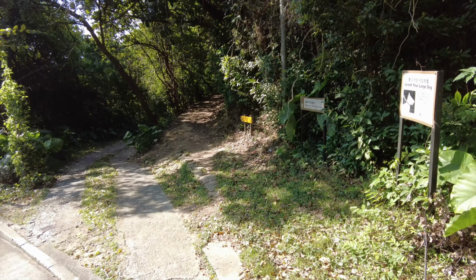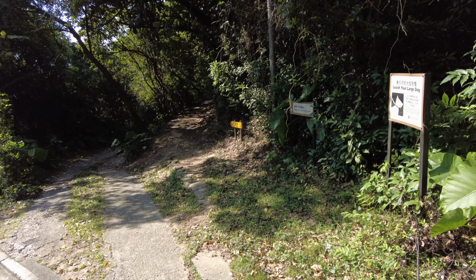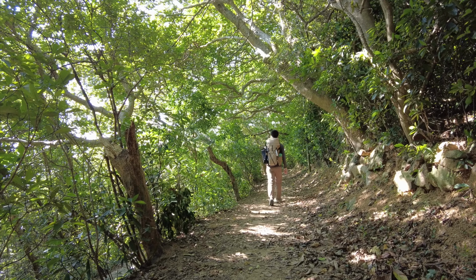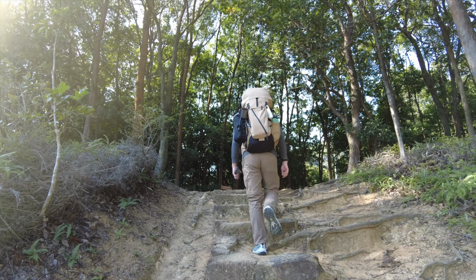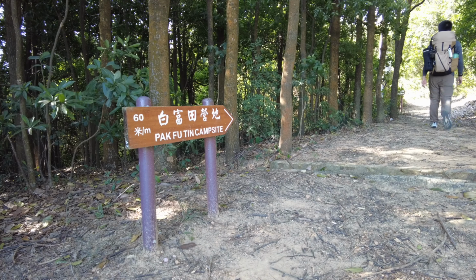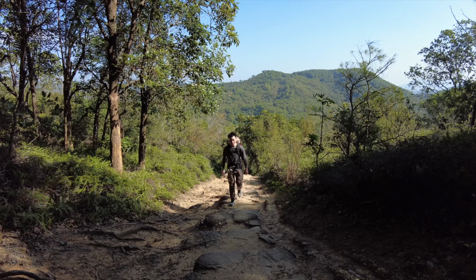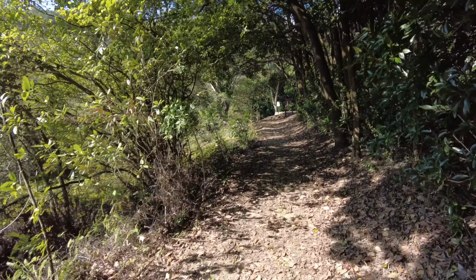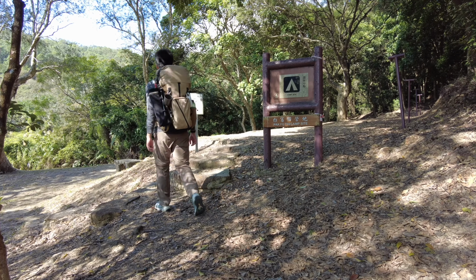Shortly after turning right into the trail, you'll find a fork in the road. Take the top hiking trail, where the sign points to Buyo, and then just keep hiking along the trail, and after a short climb, you'll be greeted by the Pak Fu Tin campsite sign. The total distance to the campsite is super short at just 2.6 kilometers from the Mui Wo Ferry Pier, making this one of the easiest campsites to get to.